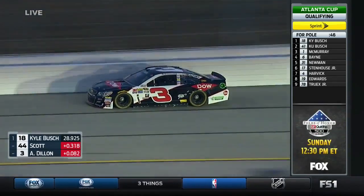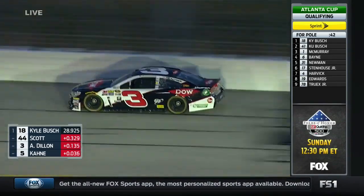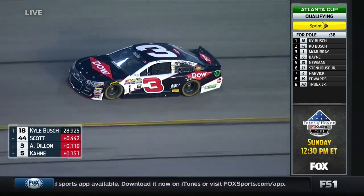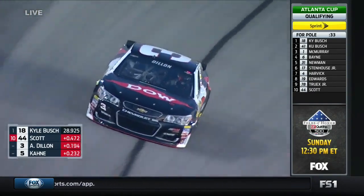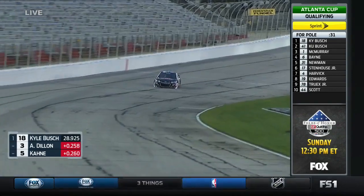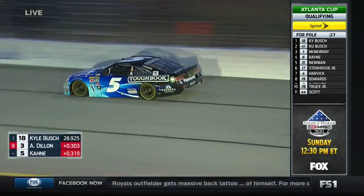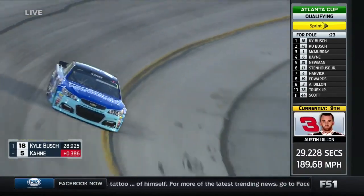Austin Dillon and Kasey Kahne have yet to run. Here's Dillon. Kasey Kahne on the clock as well. Brian Scott 10th, 29.39. That looked good. Yeah, he lost a little bit, middle of 3 and 4, off very stable to the line, but pretty solid. Dillon is 9th, and here's Kahne.